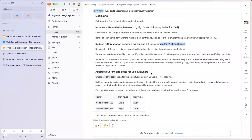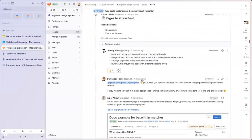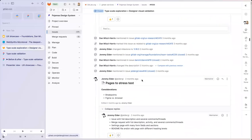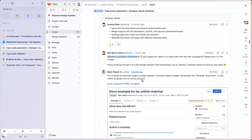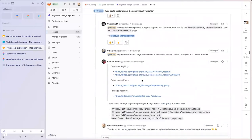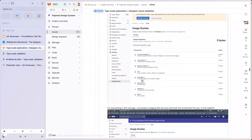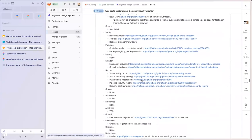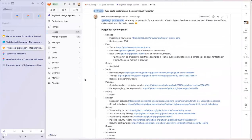So the first step is finding out what pages are important in the app. That involved asking the whole company, hey, what pages are important to your users? And we got a lot of responses back. About 40 pages in total, which we evaluated for suitability.